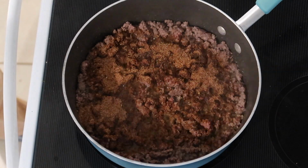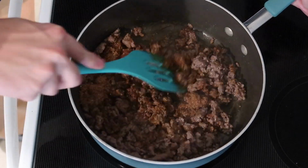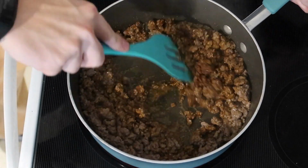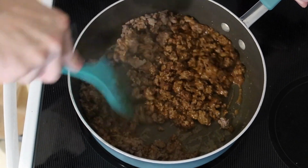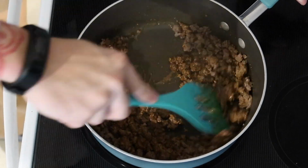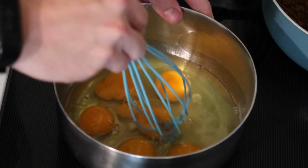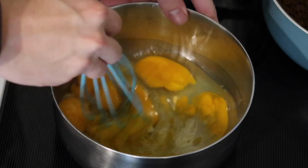But when I make things like this, I just wing it and basically put in a whole bunch of cumin, a little bit of oregano, a little bit of chili powder, a little bit of onion powder, a little bit of garlic powder, some paprika, mostly cumin, a little bit of cayenne, you know, just the usual suspects for your taco seasoning. Whatever you got, put that in there. And he's just mixing that up really well. And after that's good to go, he just took it off the heat and set it to the side.